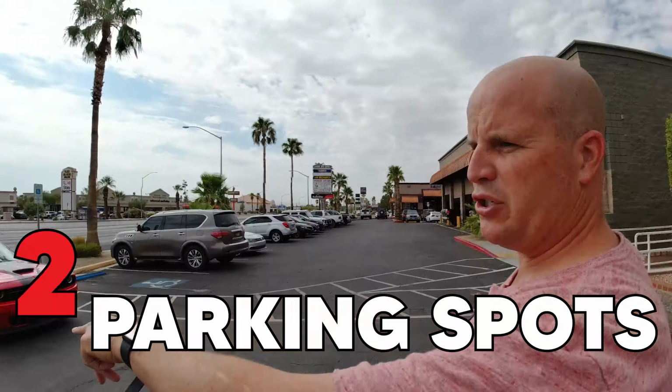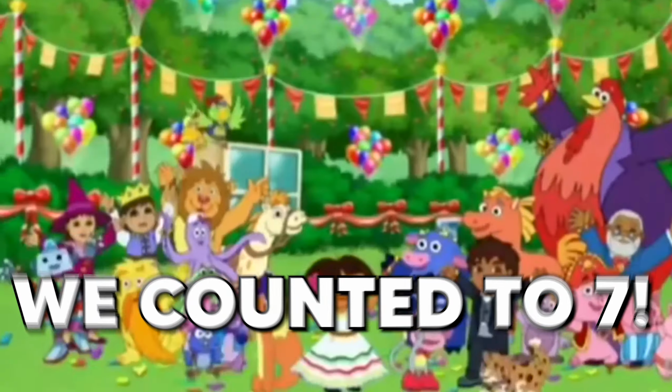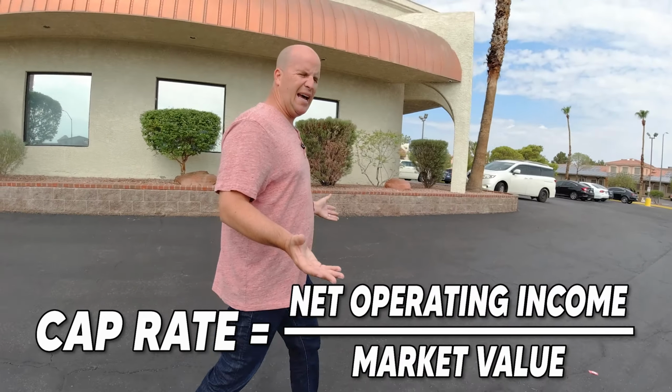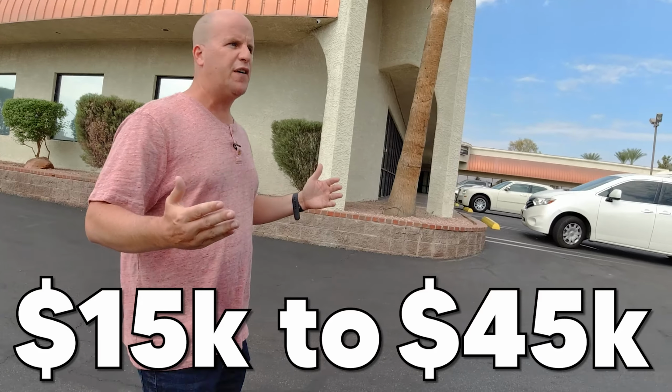So we've got 1, 2, 3, 4, 5, 6, 7 parking spots. We did it! Yay! We had issues. We started towing them because they kept parking on my property without my permission. It's not like I didn't have any places to go, but they need to understand that it's not free. So now they're paying me $150 a month for these parking spots. If you know about cap rates and you know about commercial real estate, that could be worth anywhere from $15,000 to $45,000 in value of the property.